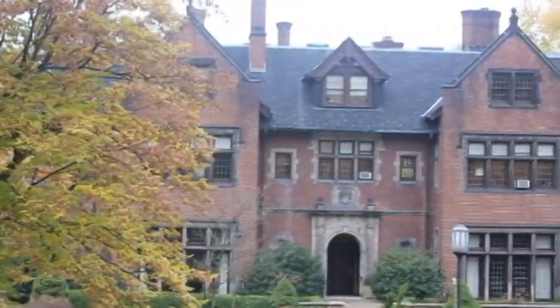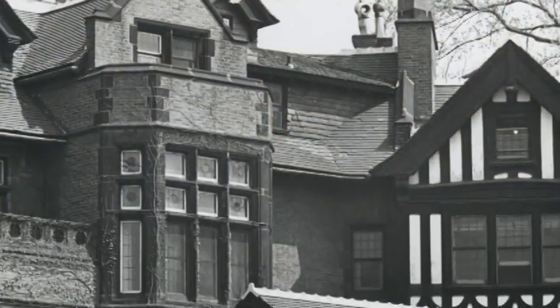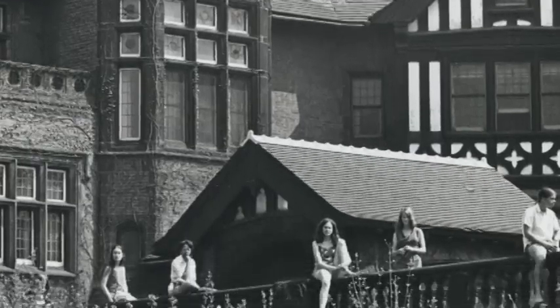Presently, the building houses much of the Chatham administration. It's been the center of campus pretty much since 1940 when it was acquired. It's basically the most distinctive building on campus. The Tudor-style architecture is just so striking. It's what people remember about Chatham.